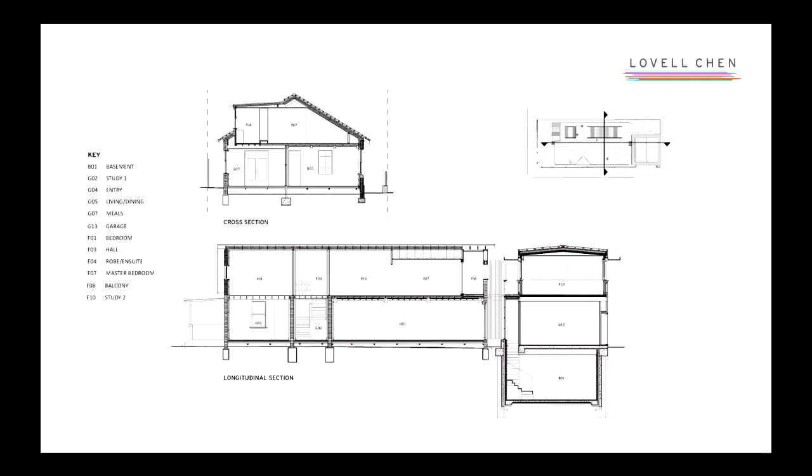So all in all, accommodating a total of 450 square metres of floor area within a 450 square metre site. The house is deceptively small on the outside and spacious on the inside. There is a sense of mystery as you walk through the house as the spaces unfold, and it's affectionately referred to by our clients as the jewel box.